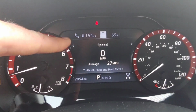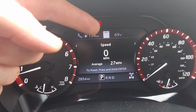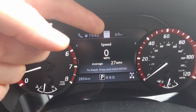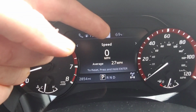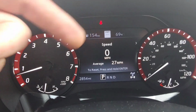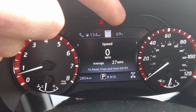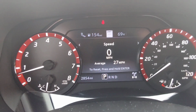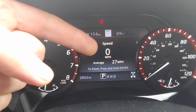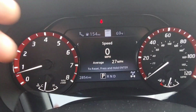So up here you got some indicators. You can see blind spot monitoring, some other stuff is on. This will show you the speed limit. As far as I can tell, it's coming off of GPS. It doesn't seem to change dynamically in construction zones, so I assume it's mostly GPS. Over here is the outside temperature. It's going to be really blazing hot today, so I'm doing this early in the morning.